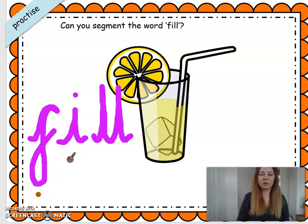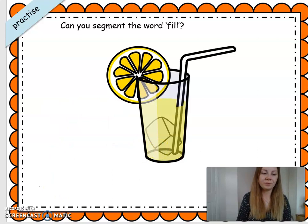Now let's check that we've got it right. Let's put our sound buttons on. Here we go. Feel. Well done. It says the word feel.